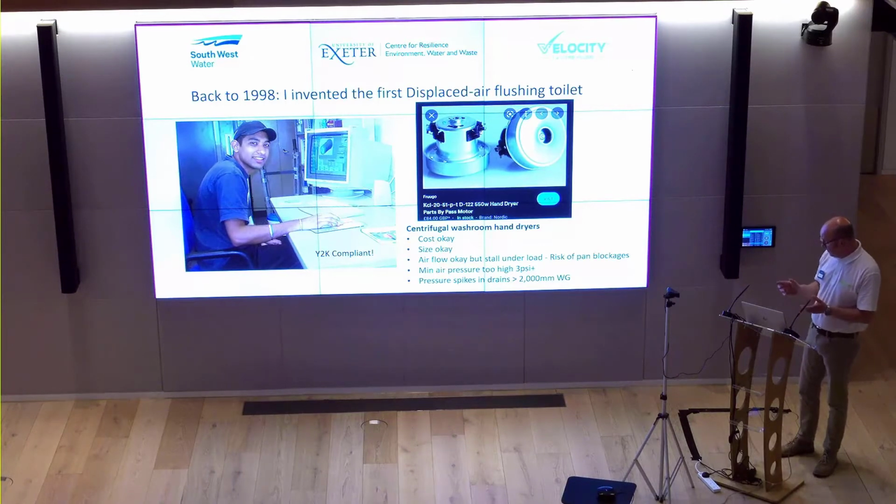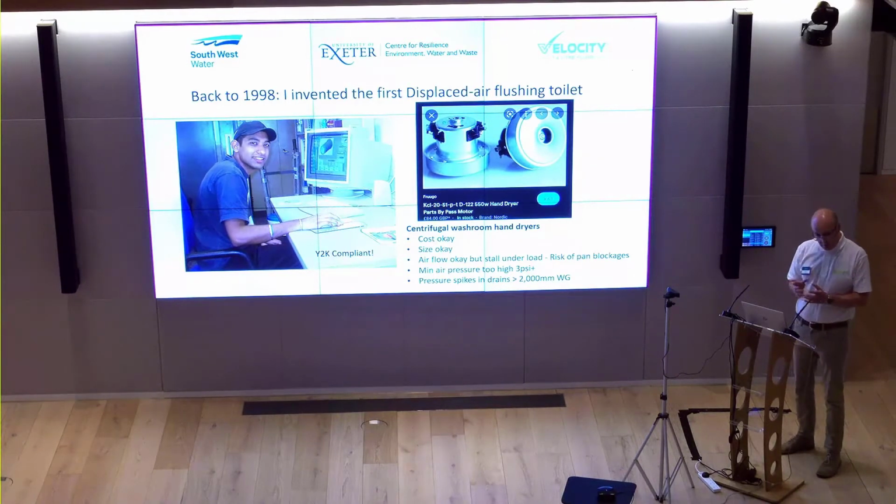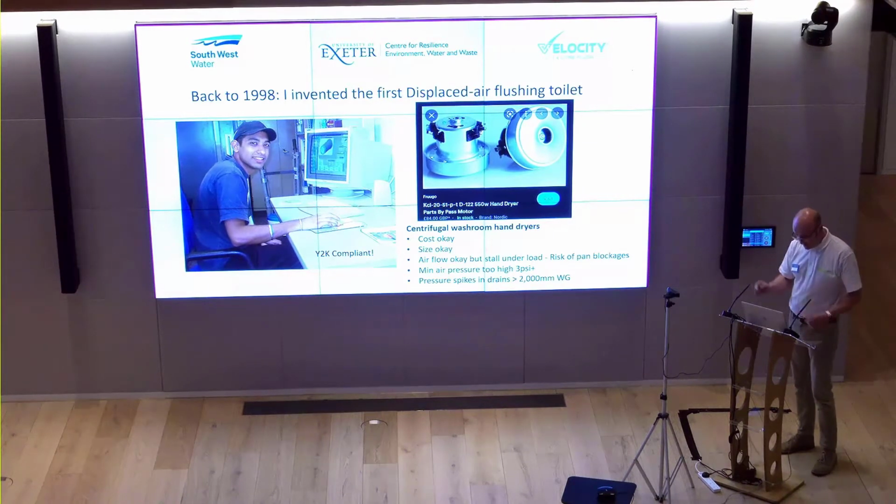And the other problem was the minimum air pressure was quite high for us. You can't really run them below 3 psi in old money, but 3 psi in a drainage system gives you pressure spikes of around 2,000 millimetres water gauge, so potentially a problem disrupting other water traps.